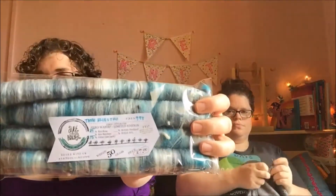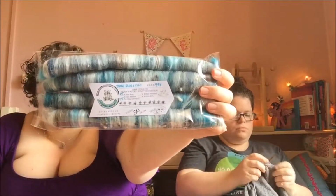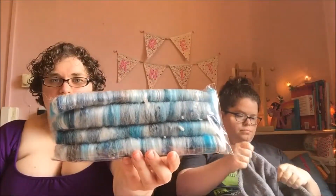And finally, I bought a little package of rolags. These are Kim's Zero Waste rolags, so it's a lot of sort of bits and pieces that she gets from the mill that she buys her stuff from, that she blends on the drum carder and then pulls up into rolags. So this set is called Those Blues, and it is basically a lot of stuff. There's some little woolly neps, these little tiny bits.